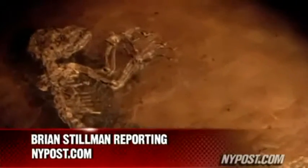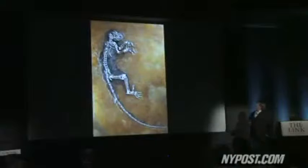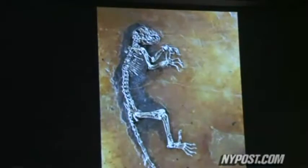When I saw the photographs for the first time, I couldn't sleep for 2 nights. It was so amazing that something like this could appear. Meet Ida. She's 47 million years old, and scientists say she's a missing evolutionary link between 2 primate families, including the one that eventually produced human beings.